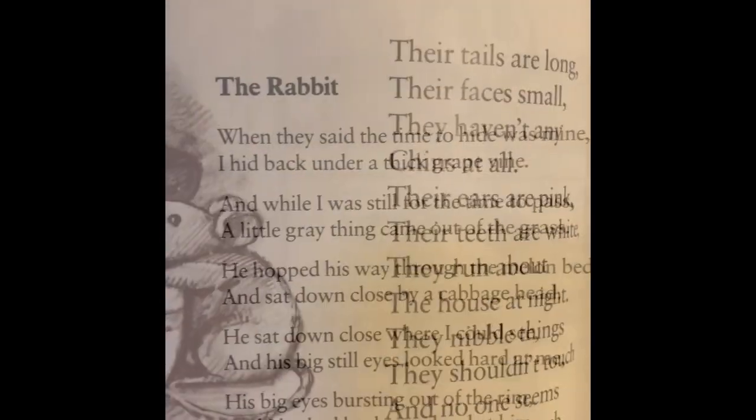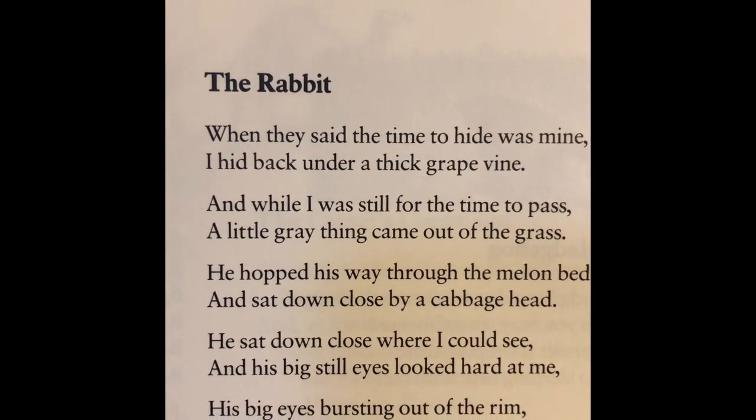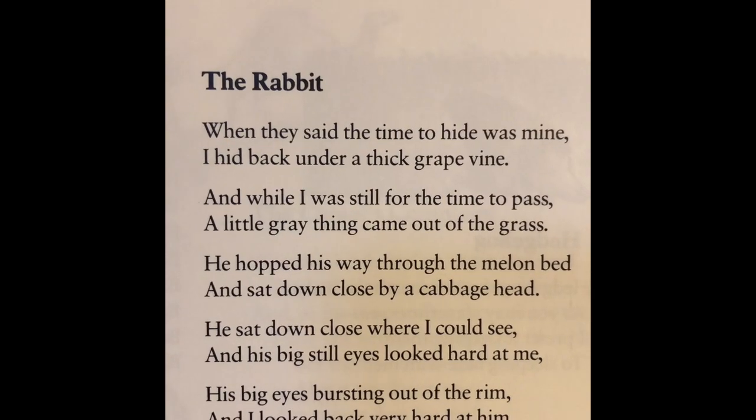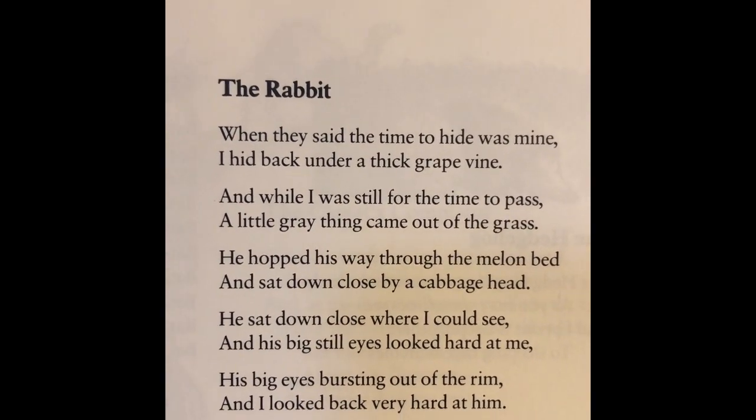Let's find another one. We had mice with the long tail. Now we'll have the rabbit with the puffy, fluffy cottontail. This is called The Rabbit by Elizabeth Madox Roberts.